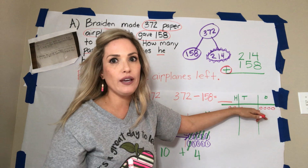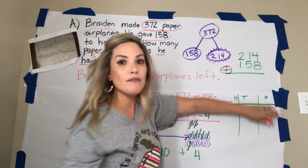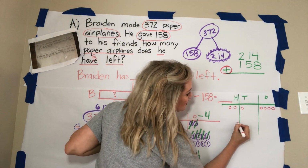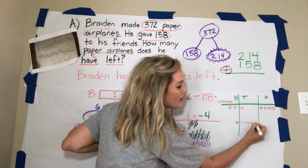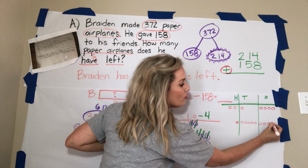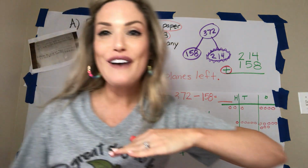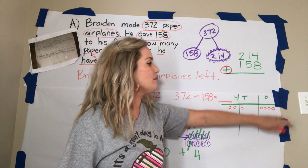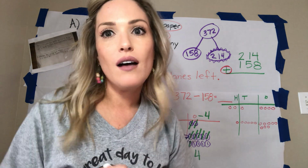Oh, don't forget, give a little what? Space. I'm gonna clearly be able to see the first addend on top and the second addend below, okay? So 158, I'm gonna do it down here. 100, 5 tens, 10, 20, 30, 40, 50, and 8 ones. 1, 2, 3, 4, 5, 6, 7, 8. Remember, we can only do 5 in a row, then go below. So I have one addend, 214. Second addend, 158. Now we put it all together.